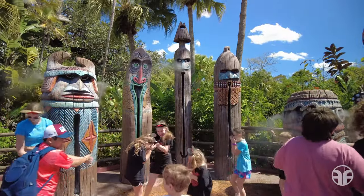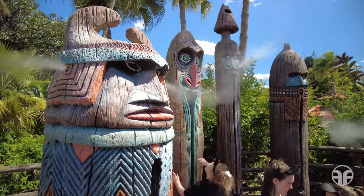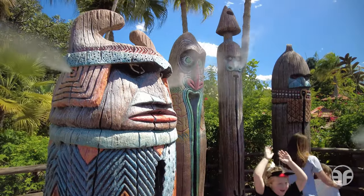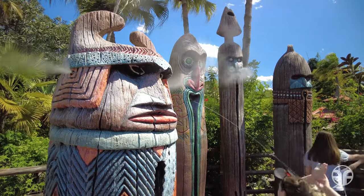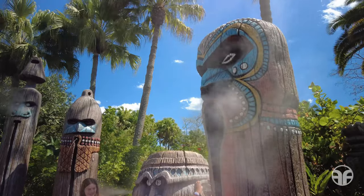Leaky Tiki statues are also located here in Adventureland, near the Jungle Cruise, and occasionally spray water and mist, hence the name, Leaky Tikis. They are a good option to refresh during a bright and sunny day.